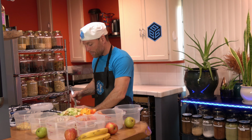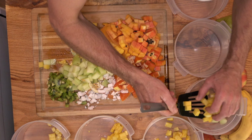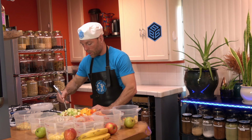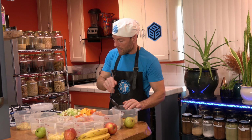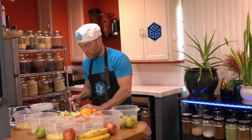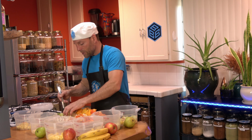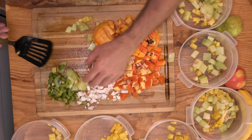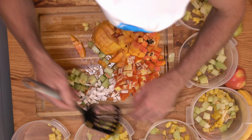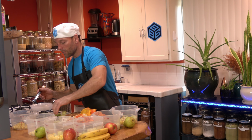We'll start with the pineapple, and then we are going to move along onto the papaya. Let's make sure we get a little bit of this in each one. Actually, we'll go to that honeydew next, and there we go right there. You see that we still have the honeydew seeds on these. With the honeydew here, we want to keep those seeds in there. All right. Whoop, missed that one.